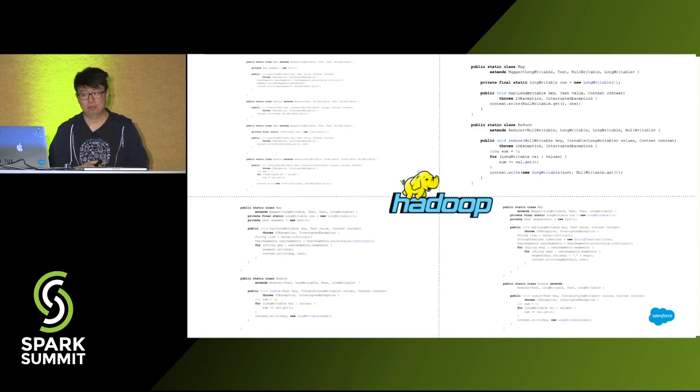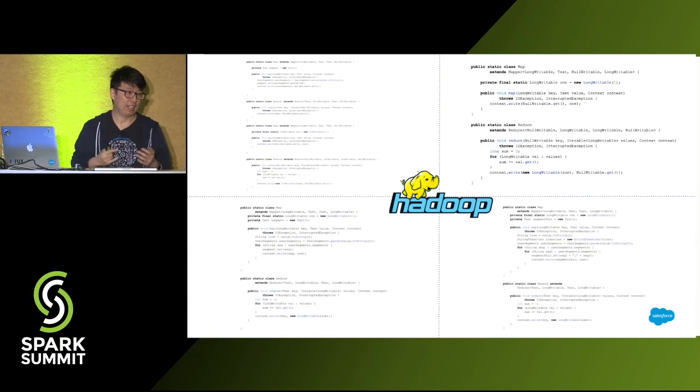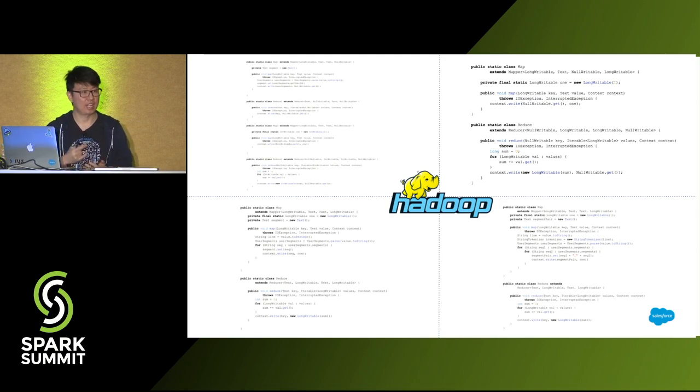MapReduce is great in certain circumstances, but it's just not that flexible. You require a lot of code to calculate very simple numbers. It's not designed for this type of application.